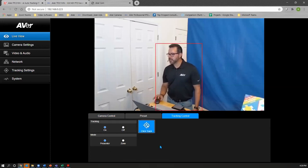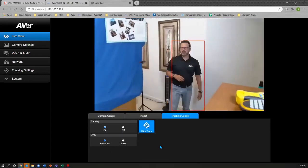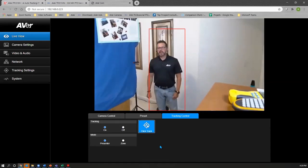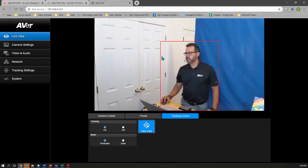I'll click the track. Remember the red box in the graphic? That is what it's going to be tracking, so everywhere I go, it's going to follow. And if someone else were to walk up, a blue box would appear, and you can either select the person from the web UI, or via the remote just select switch.